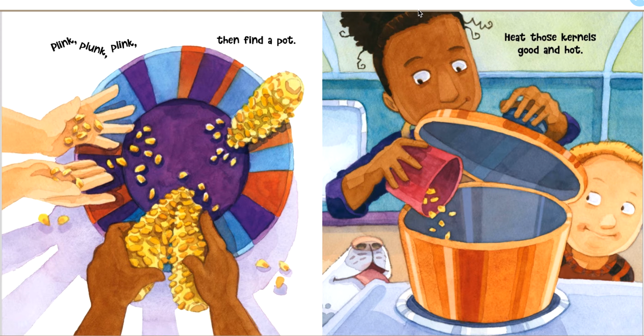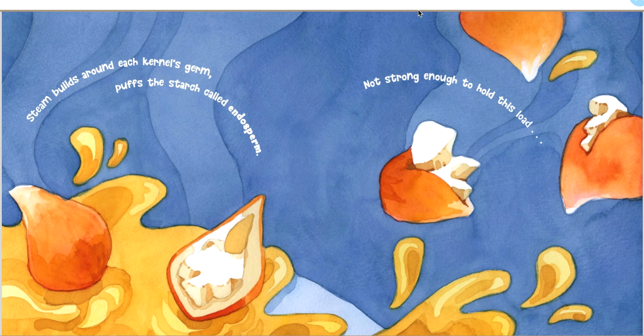Plink, plunk, plink, then find a pot. Heat those kernels good and hot. Steam builds around each kernel's germ, puffs of starch called endosperm, not strong enough to hold this load. Kaboom! The shells called pericarps explode.